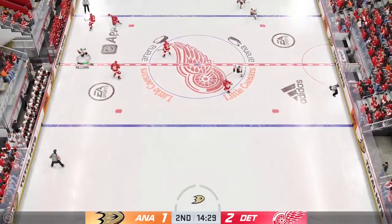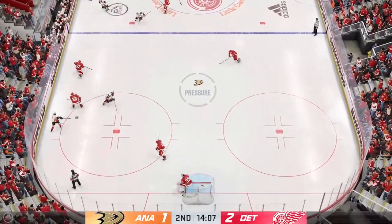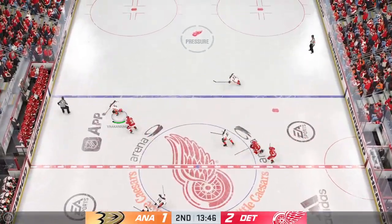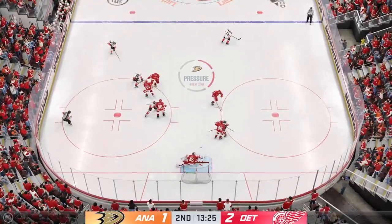And he slides it quickly to Killorn. Takes the pass from the left wing. Makes his presence known on the ice. Here's a chance, and he makes a save there. Broken up with a little physicality. Vakanainen's got the puck. Fires it, and that's blocked away.